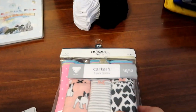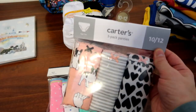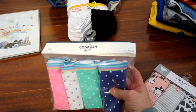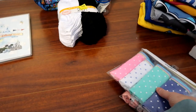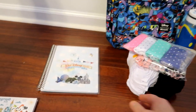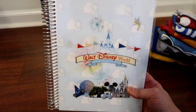These are her panties. And we got these during a back to school sale. So I've had these since like July or August. Carter's. And you'll see most of the things that I share today, Derek will be getting the same things, just boy oriented.